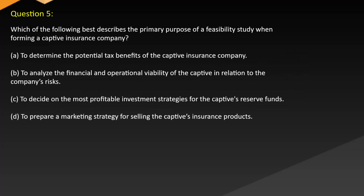Question 5. Which of the following best describes the primary purpose of a feasibility study when forming a captive insurance company? A. To determine the potential tax benefits of the captive insurance company. B. To analyze the financial and operational viability of the captive in relation to the company's risks. C. To decide on the most profitable investment strategies for the captive's reserve funds. D. To prepare a marketing strategy for selling the captive's insurance products.